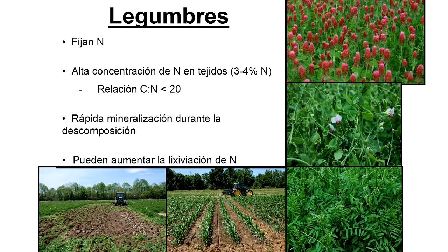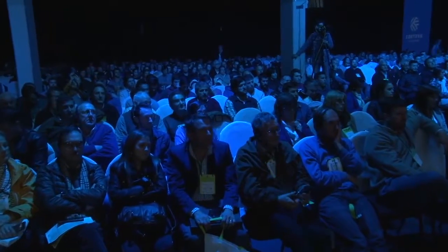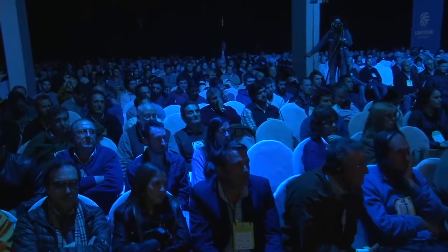Let's switch to legumes. So as we know, legumes fix nitrogen. They have very low carbon to nitrogen ratios, and they release their nitrogen very quickly when they're terminated. They are not as fast release as mineral fertilizers, but they do release nitrogen very fast. So we have to realize that even though legumes are organic material, not like a mineral fertilizer, they still decompose and often release nutrients fast, but not as fast as a mineral fertilizer. And the benefits, obviously, compared to manure, is that it's not bringing in new phosphorus, and it doesn't have the volatility issues which can affect your nutrient use efficiency on the farm.